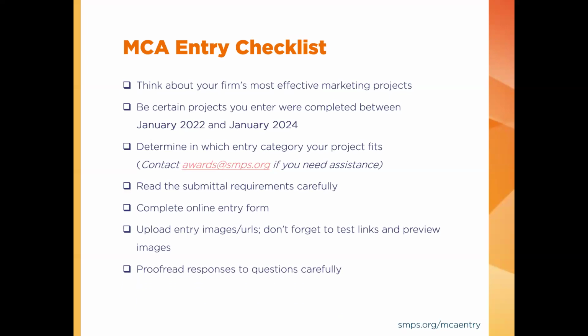Even though the word count is small, and even if you use bullets, you do want to make sure that you proofread those responses and maybe put yourself in the juror's seat and make sure that you've answered the questions carefully. And last but not least, if you aren't taking advantage of the early discount deadline, please make sure that you finalize and submit your payment by the final deadline, which again is March 22nd.